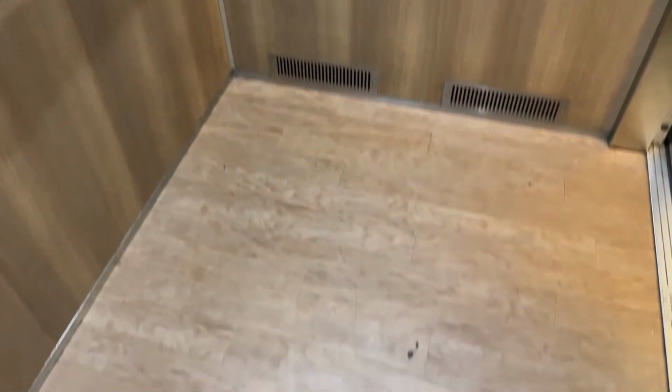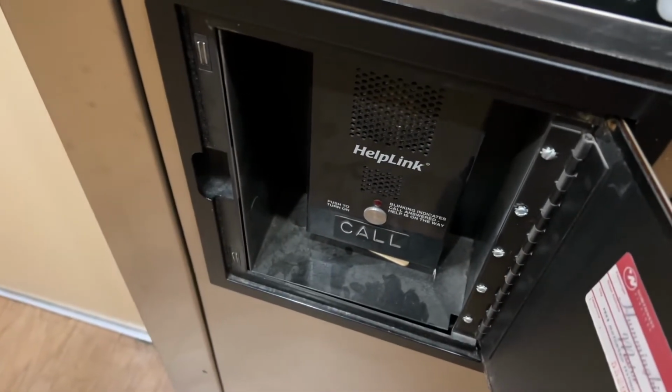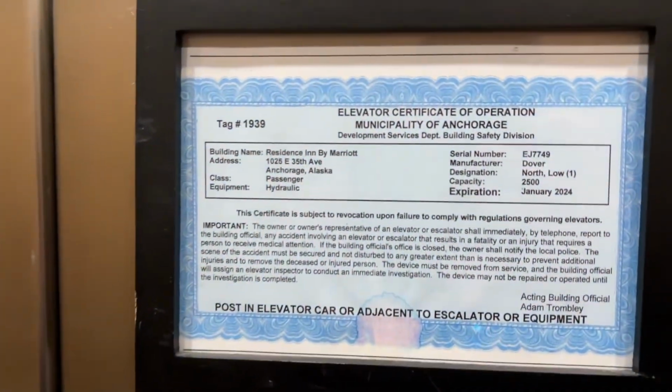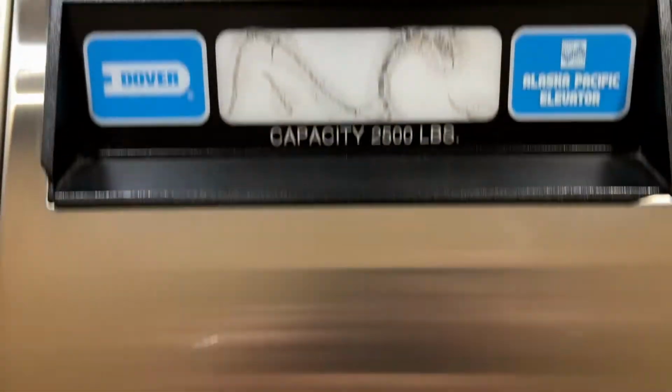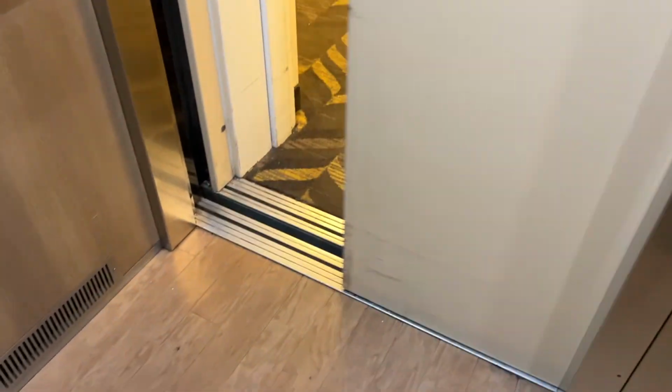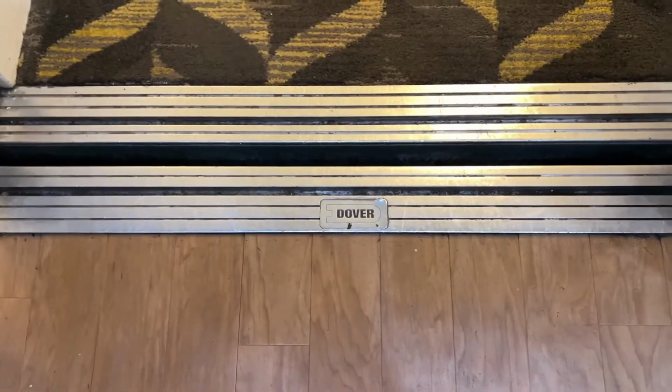Let's get a cab view. This is a nice elevator, that's for sure. There's a phone. Impulse fixtures. Certificate. 2,500 pounds. And that's about it. And yes, it's a Dover.